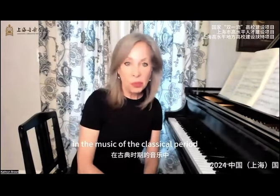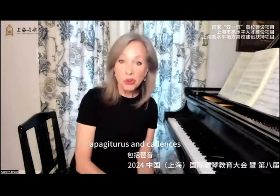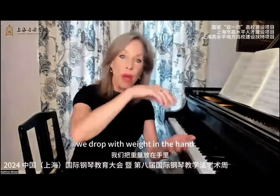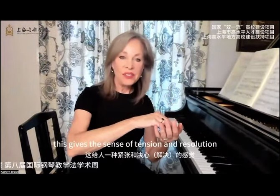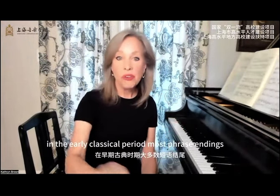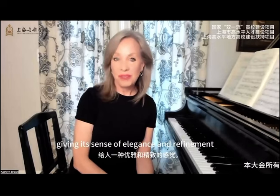In the music of the Classical period, we see many slurred figures, including appoggiaturas and cadences that require hand and wrist motion. We drop with weight in the hand and then take the weight away by lifting the wrist. This gives the sense of tension and resolution. In the early Classical period, most phrase endings were round, giving a sense of elegance and refinement.